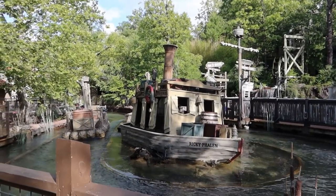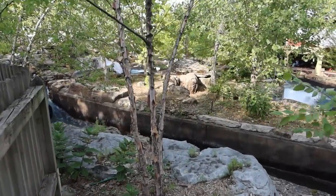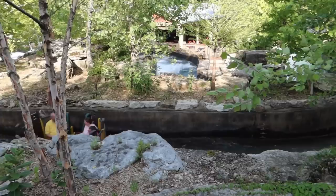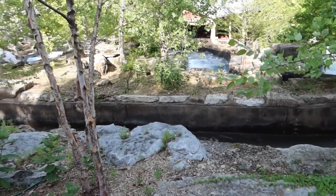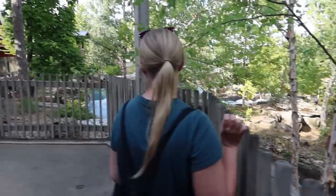I know I keep showing you shots of it, but I do love Mystic River Falls down there. It just looks amazing. It looks really natural. I know it's not, it's all man-made, but it looks amazing. I do love that down there.